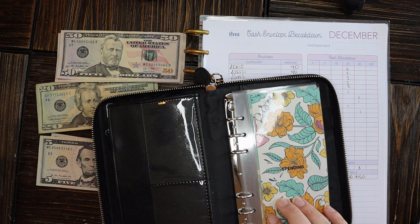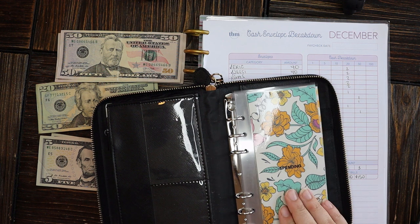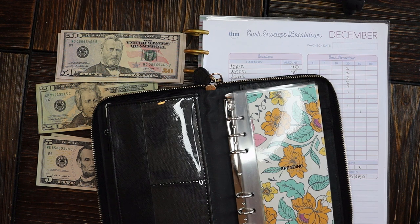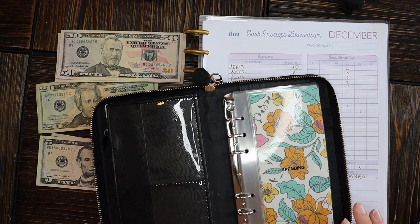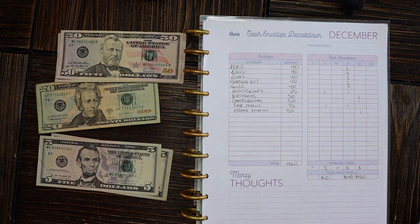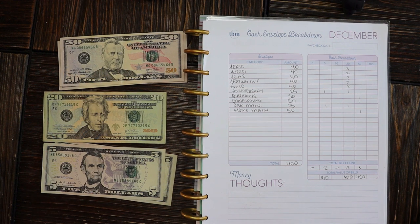I'm not one to question something if it works, even if it's silly, even if it takes an extra step to go to the bank an extra time or whatever. It's been working, so I'm not going to rock the boat. I'm going to keep it up. So that is it for my cash envelopes. I filled them all, and now I'm going to add the money to my sinking funds.